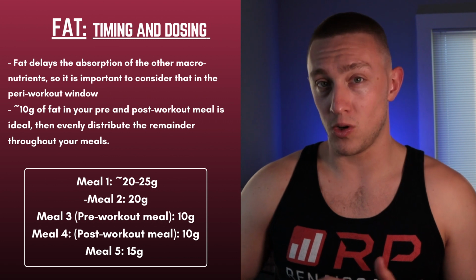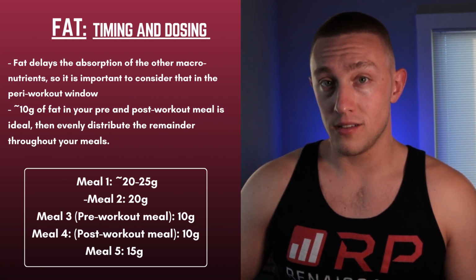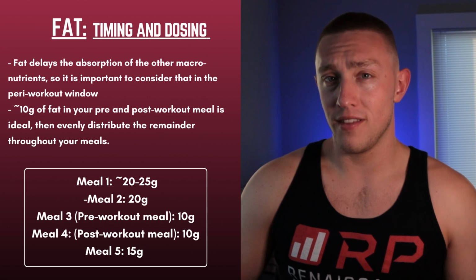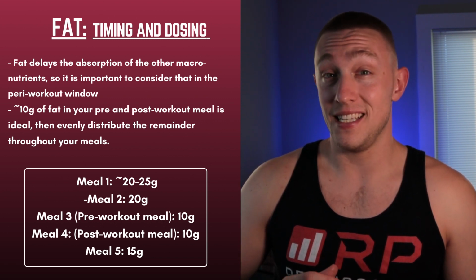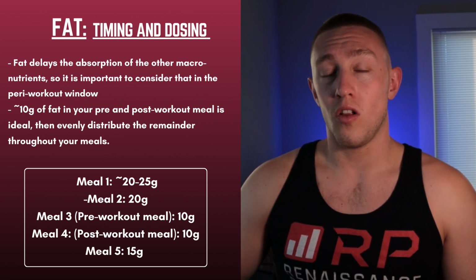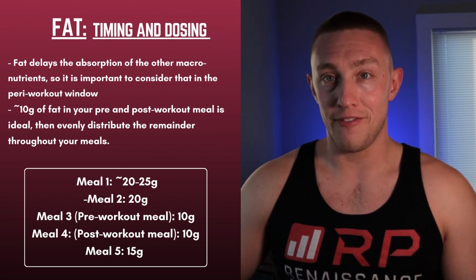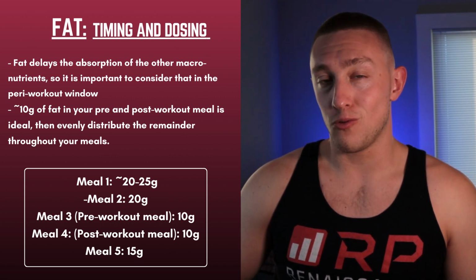So let's think about your workout, right? The main macronutrient that's going to fuel your workouts, once again, you guessed it, is carbs. But if you have a ton of fat with your pre-workout carbs, the absorption of those carbohydrates is going to be delayed substantially. So you might not be able to utilize all of that glucose for your cellular energy to fuel yourself for a good workout if your pre-workout meal is heavy in fat. So that's why I gave you the practical recommendation.